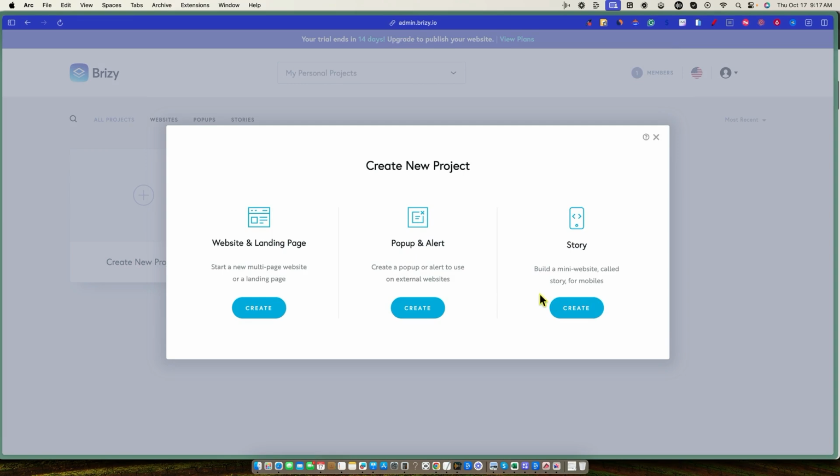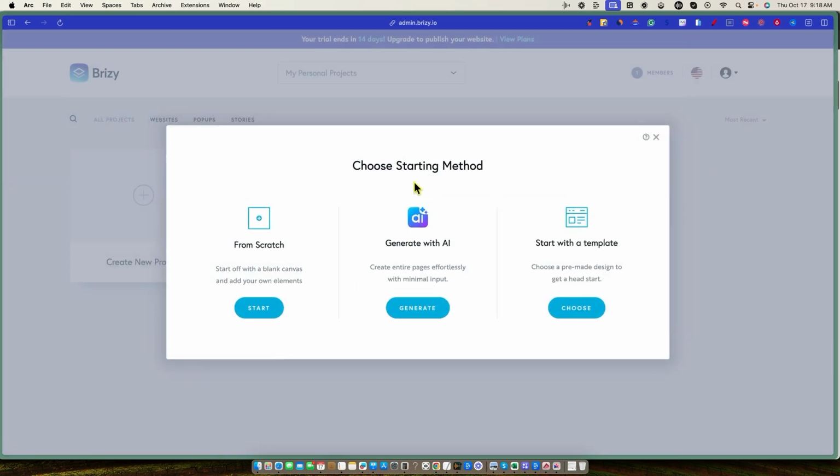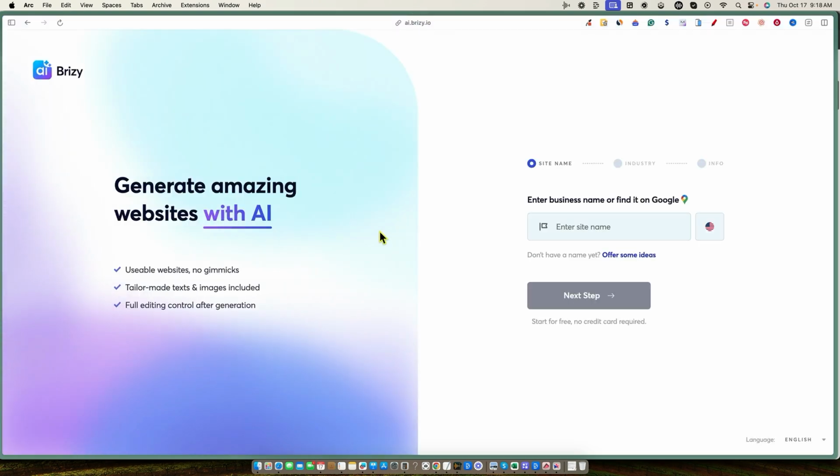That's actually pretty cool. They're providing more than one product right here. Obviously, we're going to spend our time in the website and landing page, so push create there. Choose starting method: from scratch, generate with AI, start with a template. Obviously, we're going to go with generate with AI. Boom. Why not, in 2024, almost into 2025, we would definitely want to use the AI feature. So what is our website name?